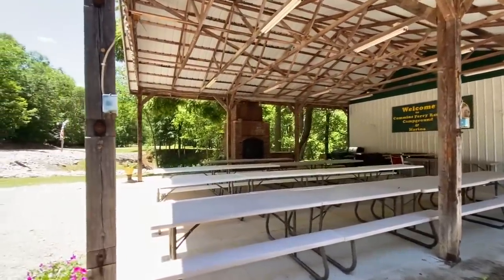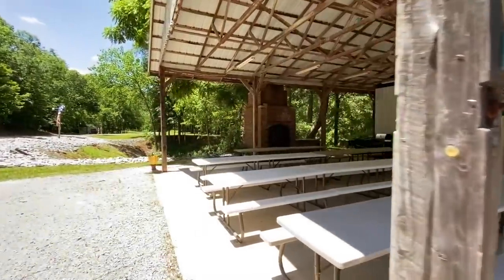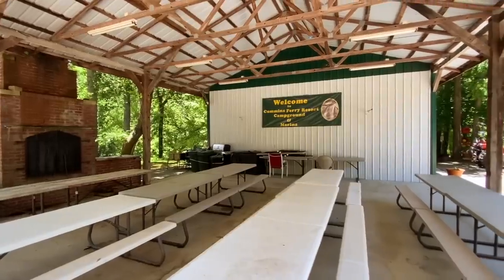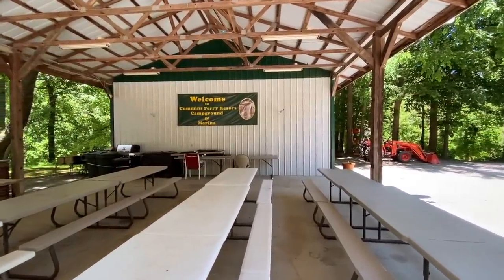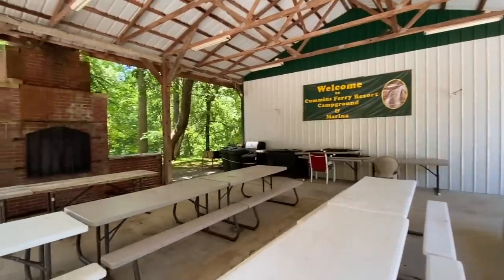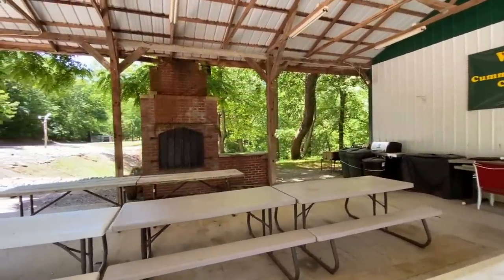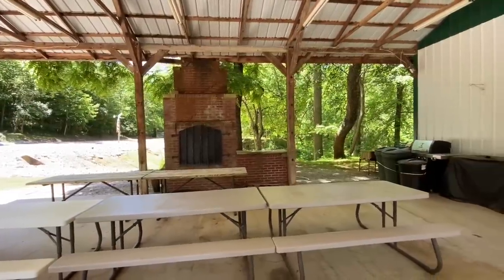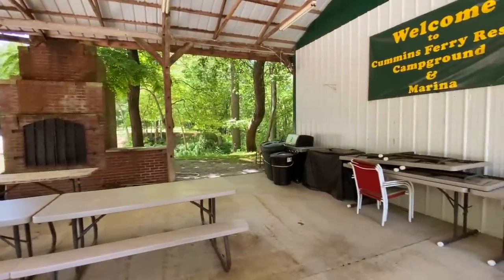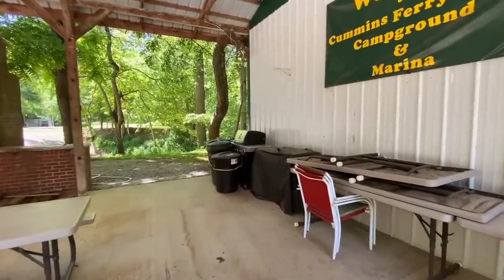So this is where they have their picnics and stuff. Occasionally they'll have breakfasts, maybe half a dozen times a year. They'll do a customer appreciation Saturday, break out the bacon, the eggs, the sausage. You could fit a whole hog on there. Remember, I'm a barbecue guy. It's a beautiful fireplace for a whole hog. If you wanted to impress somebody, have some fun.